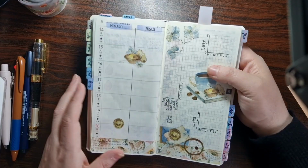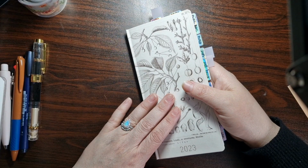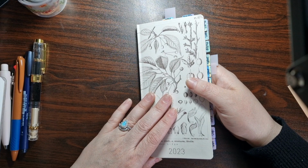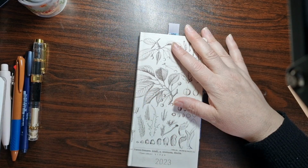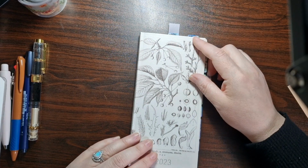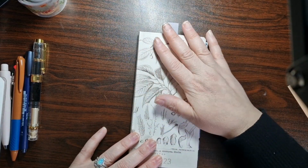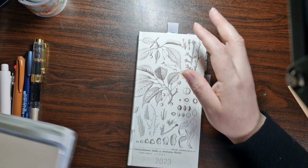Number 9, put it somewhere you will use it. Oh, I can't tell you how important that is. If you have ADHD and you put it in a doom box, it's gone forever. If you don't know what a doom box is, look it up. I am terrible for it. My planners stay near my desk, all of them, apart from my work one when I go to the office. All of my other planners stay on my desk. I know where they are. I say on my desk, I've got like shelves next to my desk, but they are on show. They are ready for me to use.